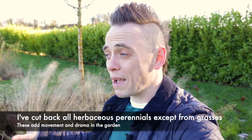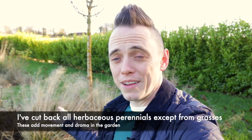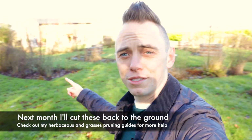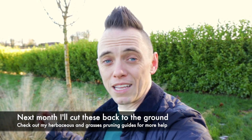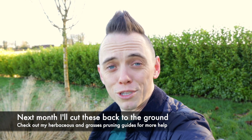So whilst I've cut back a number of herbaceous perennials, I always leave my grasses until February. They just give a bit more structure in these winter months. If you turn around, or if I turn around, you'll see some of the beds where I've cleared the herbaceous stuff can look a bit barren, but by leaving these grasses, you just get that structure, and it's great for wildlife as well, because I've seen loads of birds pecking away at the seed heads and getting some much needed nutrients in these really cold, chilly months.